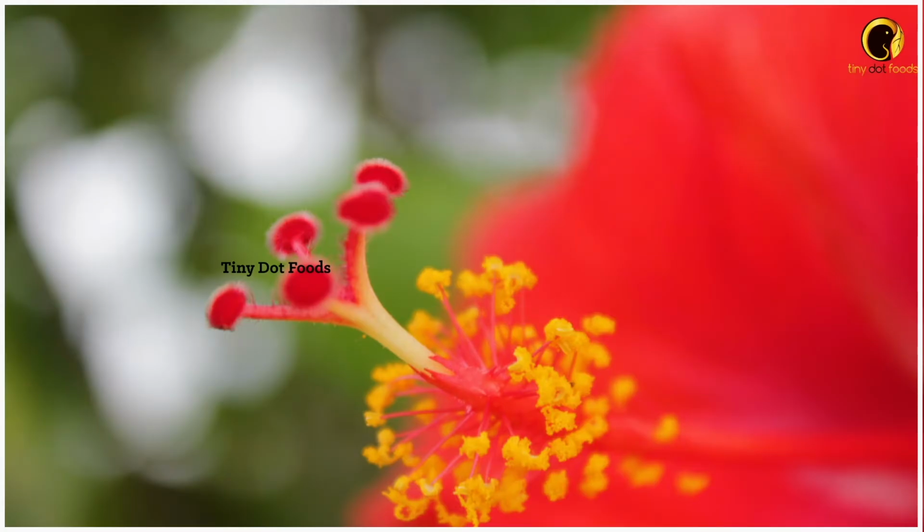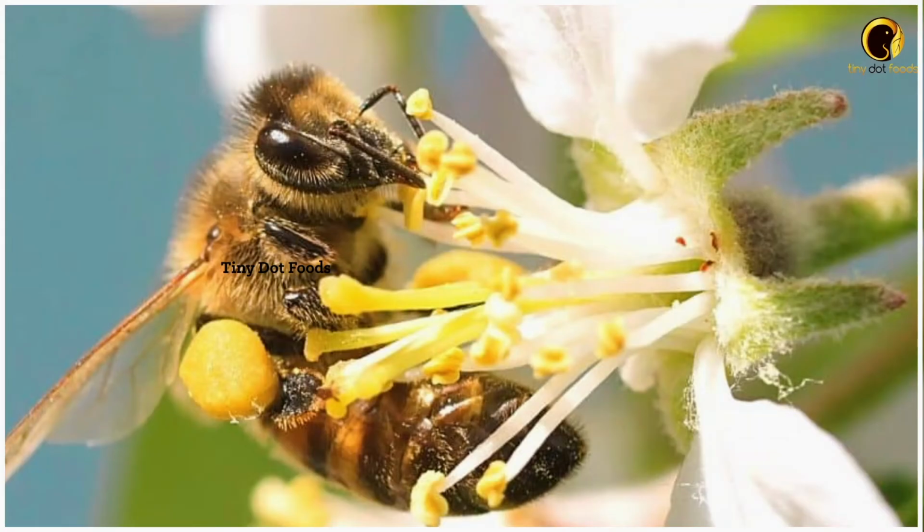So why are we talking about these pollens? Pollens are the male component in flowers, and they are almost 70% rich in protein. And these pollens have excellent nutritional benefits when consumed. You may ask me a question: the commercial honey we buy from a shop doesn't have these pollens.